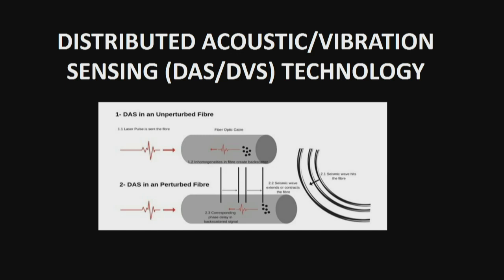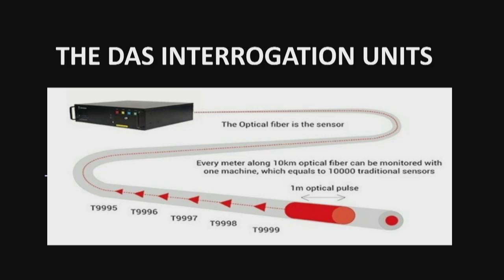In contrast to conventional arrays that consist of spatially discrete electronic sensors, a DAS system utilizes a single optoelectronic interrogator unit that can sample tens of kilometers of optical fibers at a submeter channel spacing. One end of the fiber needs to be physically accessible, so that there is a place where the laser pulse can be initiated. But the rest of the fiber can be anywhere, on the bottom of the ocean in particular.